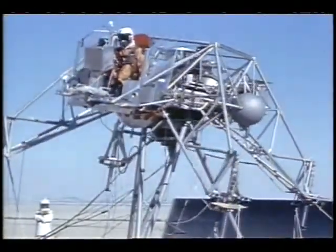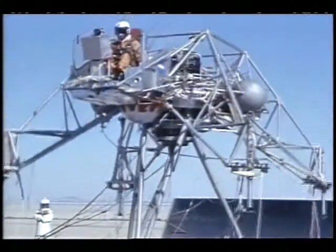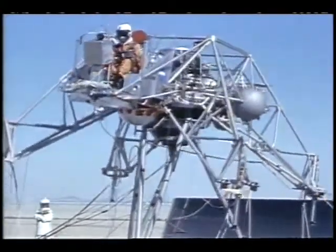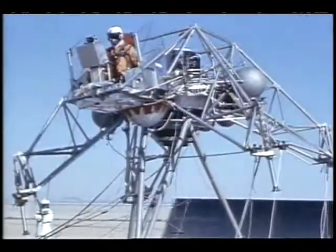Dryden's lunar landing research vehicles may have looked more like giant insects than devices to help moon flight and landing techniques, but their contributions to the Apollo program were extremely significant.